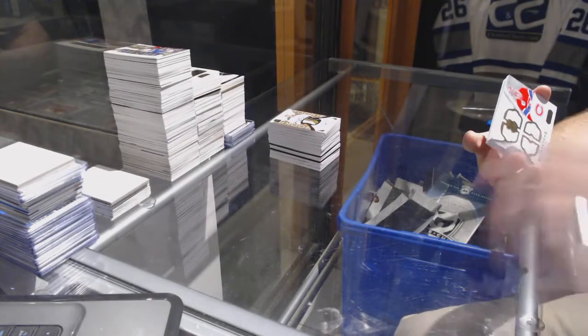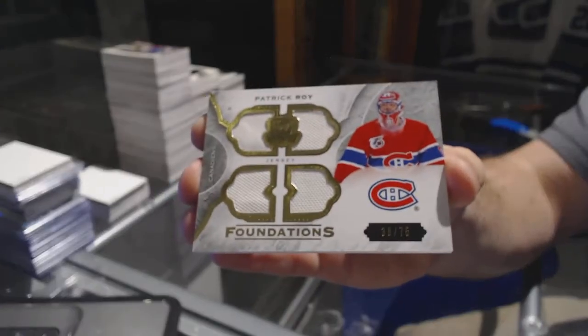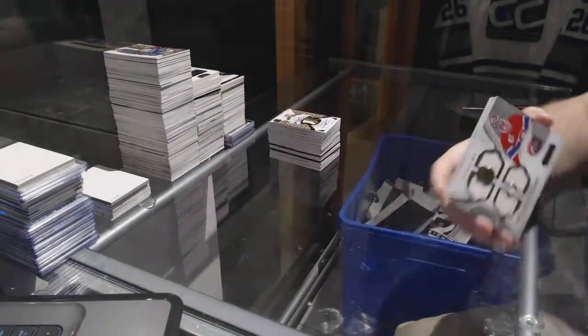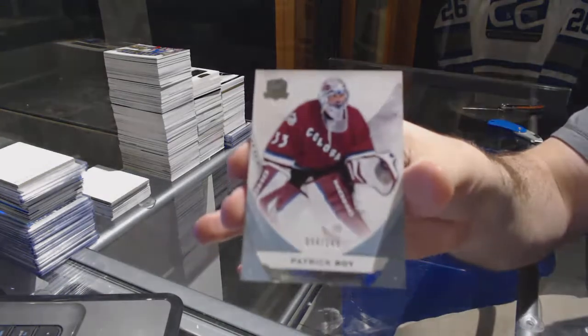For the Montreal Canadiens, number to 75, Cup Foundations quad jersey, Patrick Roy. And we've got, for the Avalanche, the 249, Patrick Roy.